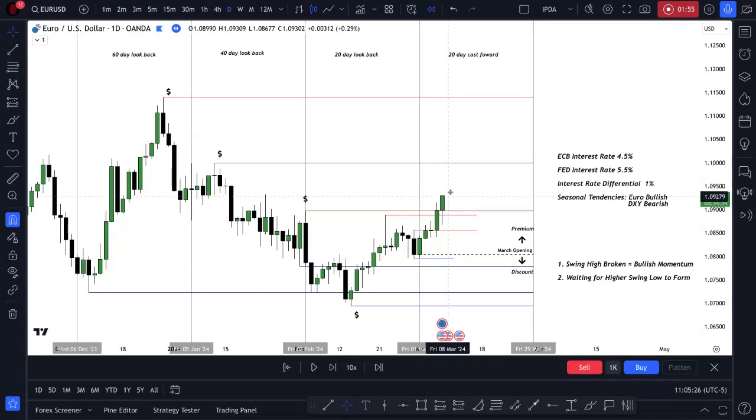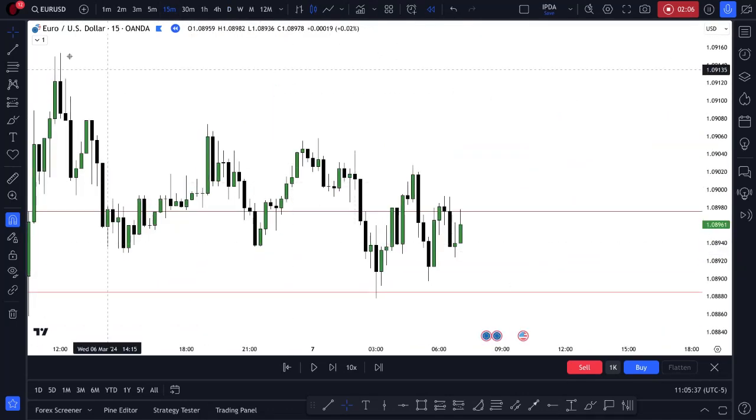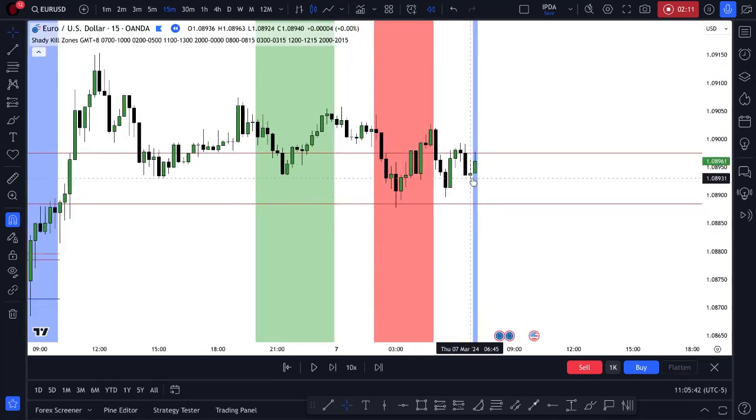So let's take a look at my simple New York session model and how you would have been able to find a long position in this bullish trend. Let's take a look at the 15-minute time frame. Just going to highlight and show all the kill zones. You see we have Asian, we have London, and we have New York.